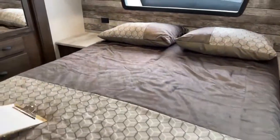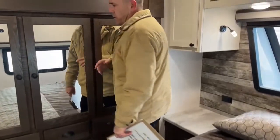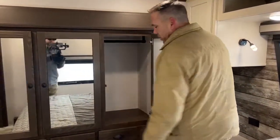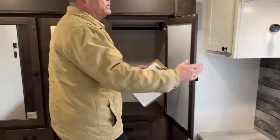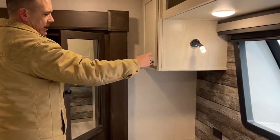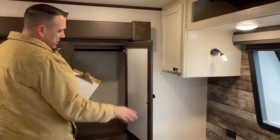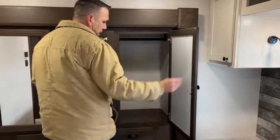But back over here, this is one of your slides. We call it a wardrobe slide. What's nice about it is you've got a little bit more depth. A lot of wardrobes on these are in front here, and they're kind of concave, and they're really kind of hard to put hangers in. So these wardrobe slides really work good as a closet and a dresser. You can actually put a hanger in here and hang shirts and what have you.